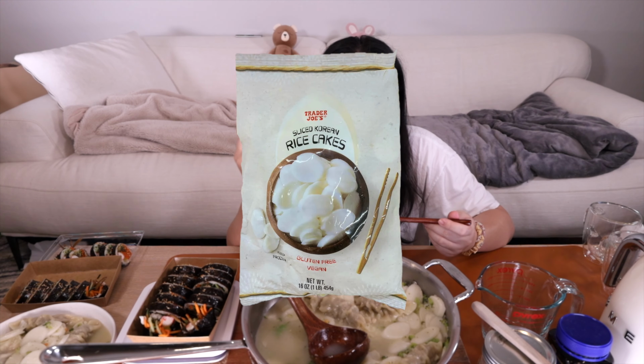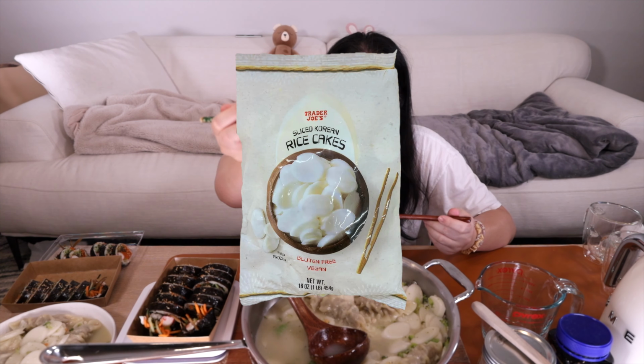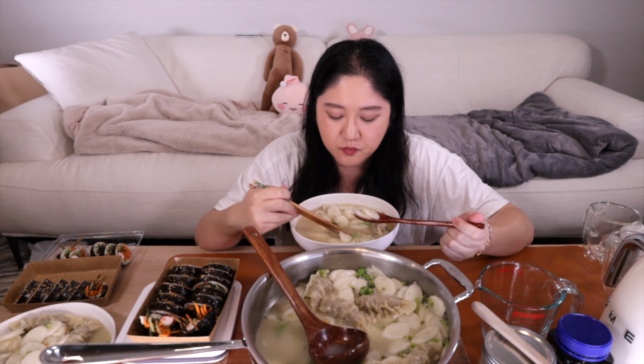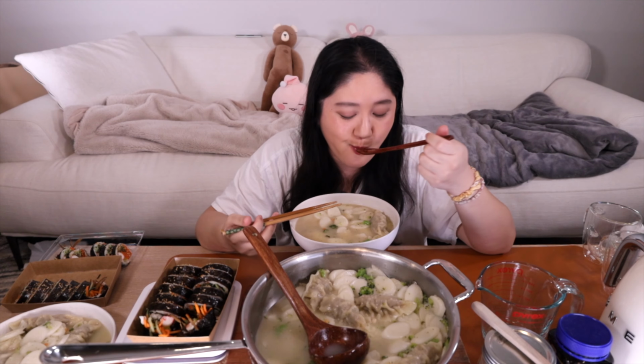Did you know Trader Joe's sells this kind of tteok? I was so shocked when I saw it the first time, but guys, just get it at H Mart. It's cheaper. But I guess if you have a Trader Joe's and you don't have an H Mart, you can get it there. It's pretty much the same thing. I feel like the H Mart tteok is thicker though.